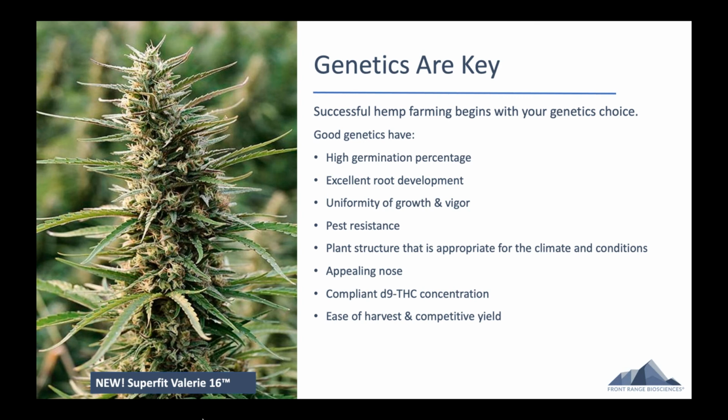It's not an easy game. There's a lot of factors to growing hemp, and you really need to be aware of what you're growing and what you're putting in the field. That's all I've got. Is there another slide?